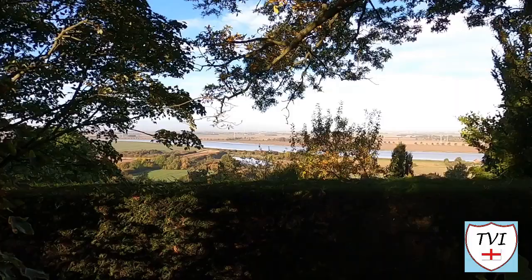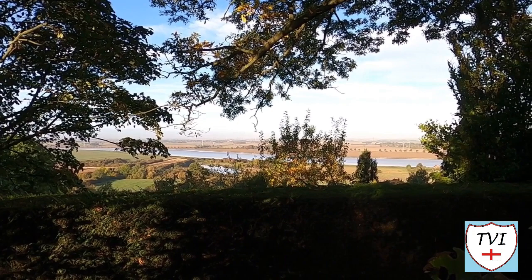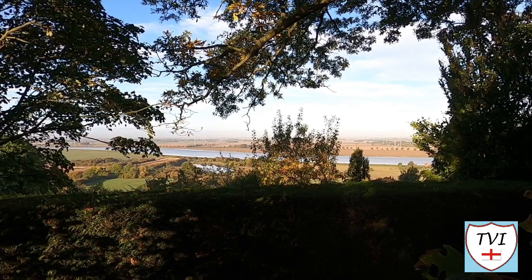Oh, and just before we leave the churchyard behind, I'd better show you this fabulous view. This shot doesn't really do it justice. You can see for miles. I could pick out the water tower and church at Luddington here with ease.